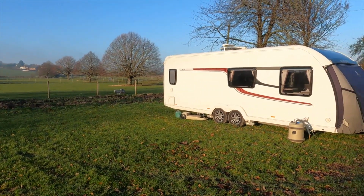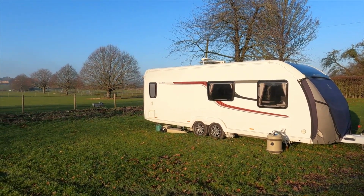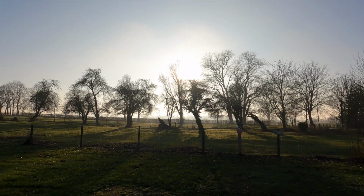I didn't bother with the satellite dish because the TV reception is superb. I also haven't bothered with the internet. So this is the Sky card in the MiFi box. As you can see, it's getting nearly 20 meg download anyway. But if you compare that to just me on my mobile phone with a normal Vodafone contract, I'm getting 40 meg, so I'm not going to even bother switching it on.